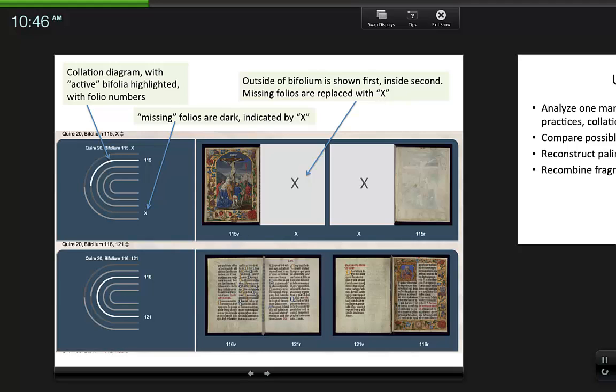right there. So we have 115 verso, 115 recto, 116 verso, and 121 recto, and then we flip it over to 121 verso and 116 recto. So I hope it's kind of clear. It usually takes people a minute to figure out what exactly is going on, but that's what's going on here. And obviously, this is not a view that you would see in a page turning system.